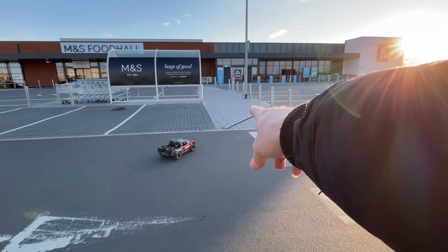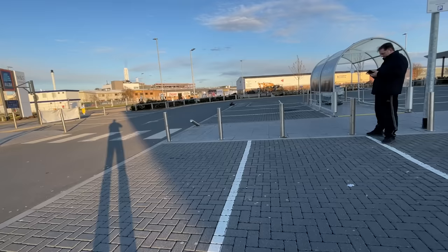What do you reckon? Can we do a James Bond style corkscrew jump off of this?